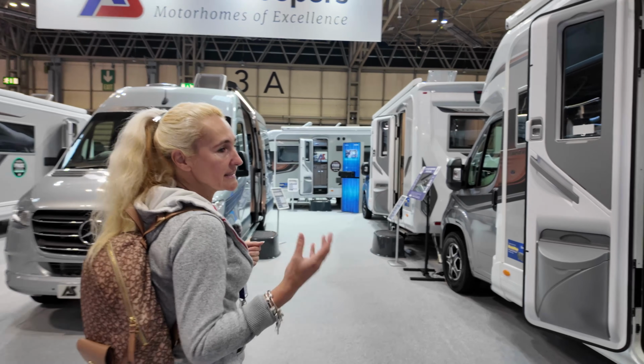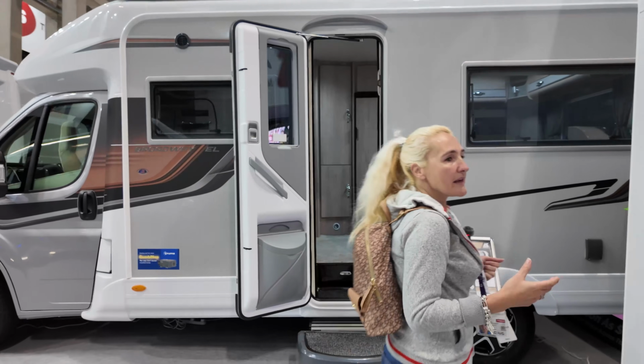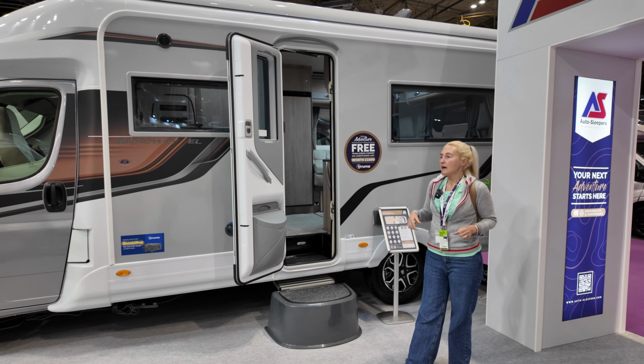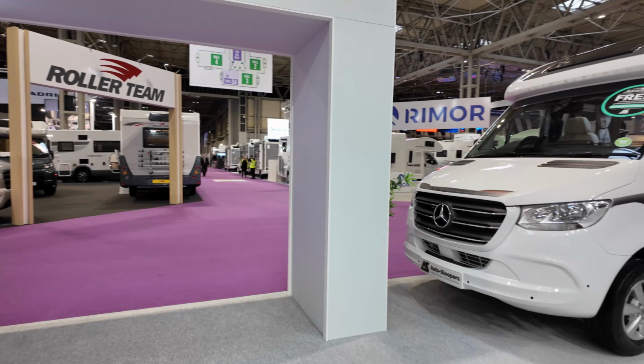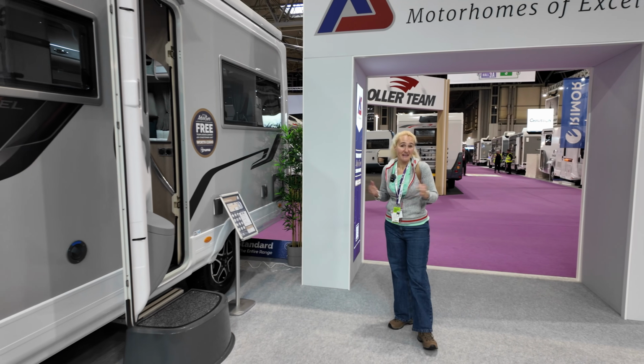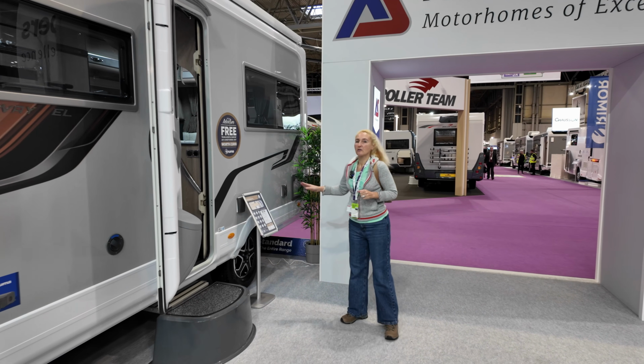So Auto Sleepers, it is a UK manufacturer and their motorhomes and van conversions are based on Fiat and Mercedes. We're going to start with some of the Fiat range and then we'll work our way around to the Mercedes, which is where I'm drawn to, as you probably know. That's me all over. So let's first of all start here.